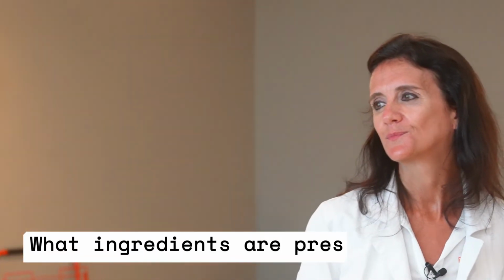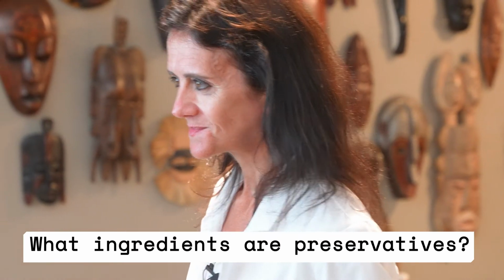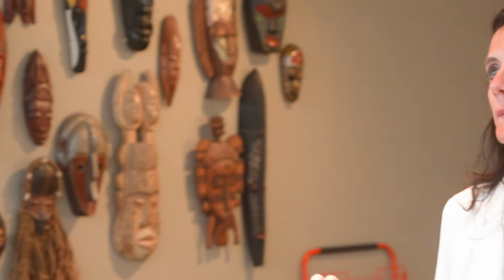Because loose powder is also minerals and clays, it binds to Rejuvalift. The other question is, I see here the ingredients of... Phenoxyethanol is a preservative. Because cosmetics are not normally kept in the fridge and they contain water, and water is bacteria food, right? So anywhere there is water, there is propensity for bacteria to grow. So that prevents bacterial growth.